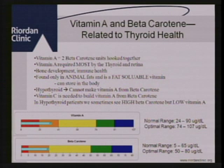For example, here's vitamin A and beta carotene. For those of you that have this on your panel, these are two very interesting tests to do for several reasons. What we've found over the years is that people who are low in thyroid may have a low vitamin A level, but a fairly high beta carotene level. Like this particular person, they're low on both A and beta carotene. But one of the patterns that we see is where the vitamin A is low, but the beta carotene may be kind of high. And so people say, well, why would that be that way?